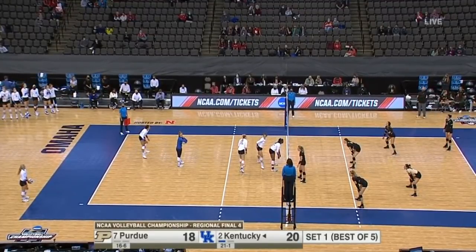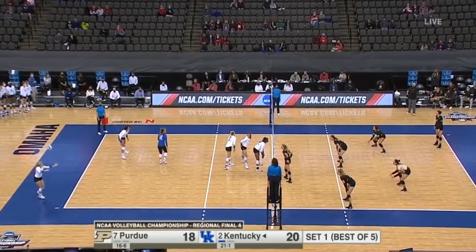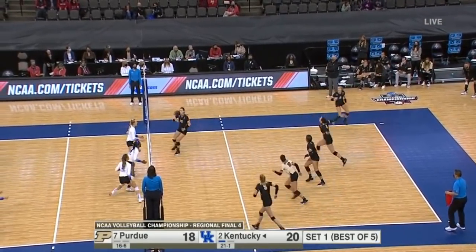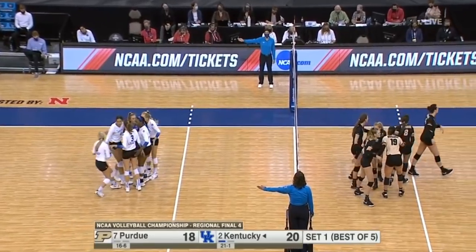And you know what we've seen all day long? Really good play at the setting position. Yeah. For Wisconsin, for Florida, for Texas, for Nebraska. Every team, obviously you got to have it. We've had that today. Newt out of the back row and misses it long.